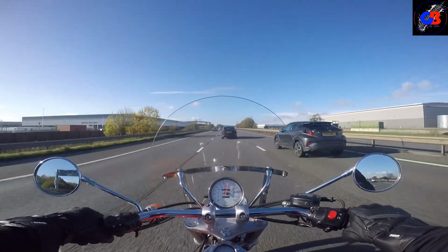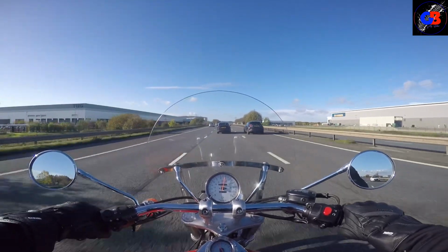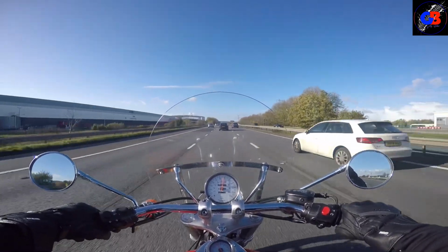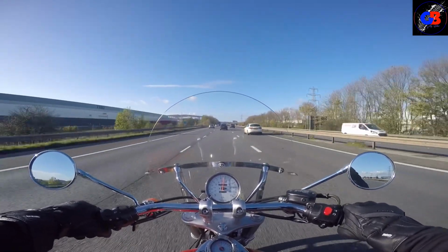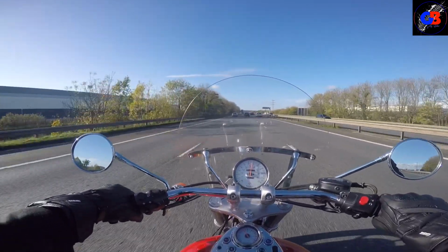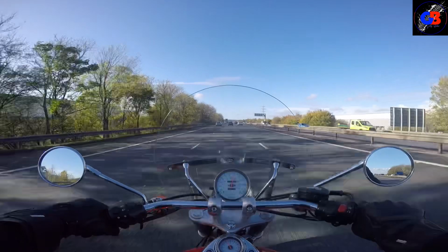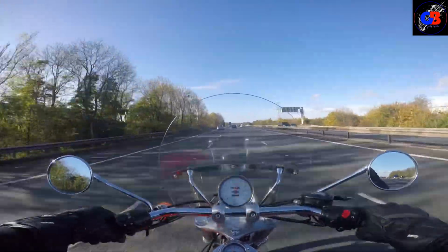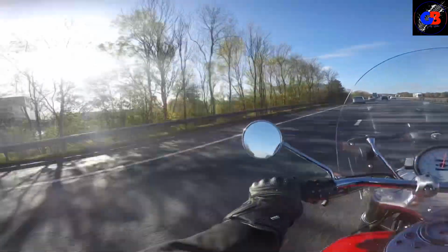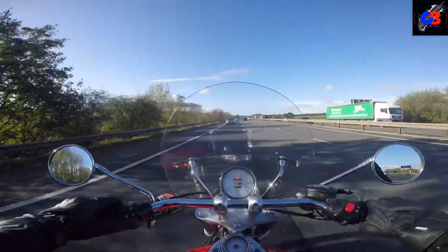70 miles an hour. You want to check that you can do 70 miles an hour and you don't feel like you are being blown all over the place. Now, it is quite windy today, there's quite a lot of side wind coming on, but that's not down to the bike, that's just the weather, isn't it? Right, let's get back in there. So we can do 70 miles an hour.